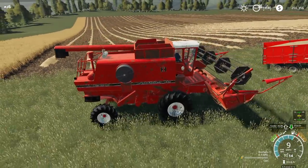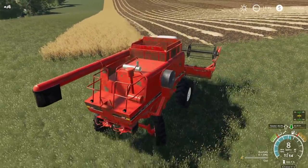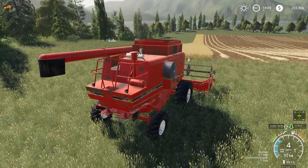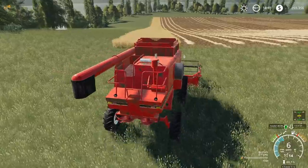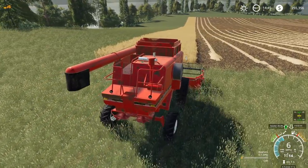All right, well, let's get back in the field. Yeah, I've got maybe three passes. That's about three passes for me. We'll get these wrapped up. Oh, come on, spin around. Let's go forward, and we'll go sell off some of this oat, see if we can make a little more money.